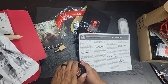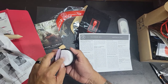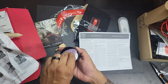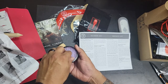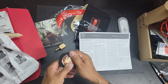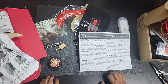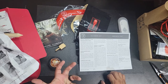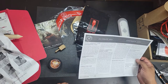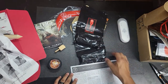Fire discs. Pretty much what these are is tinder. These are loaded with wax and cotton to start fires, emergency fires, either to signal someone for safety or to use to cook out or to keep yourself warm in the elements.